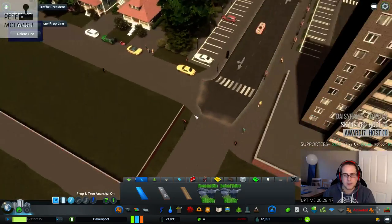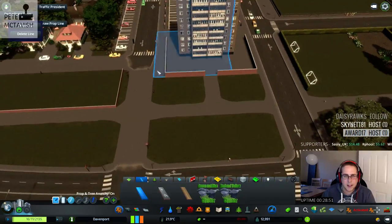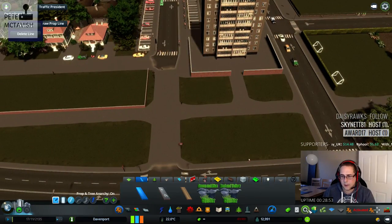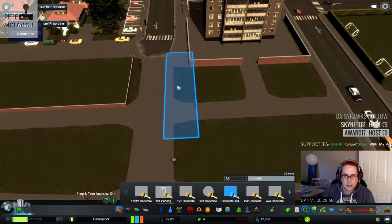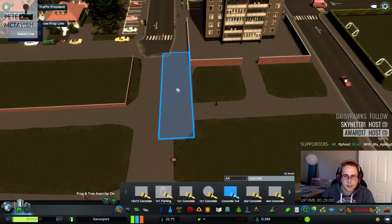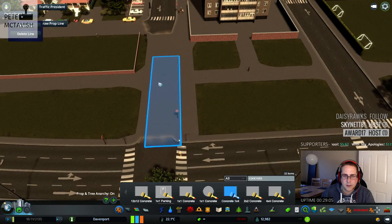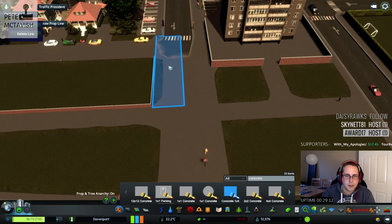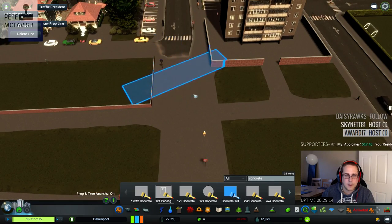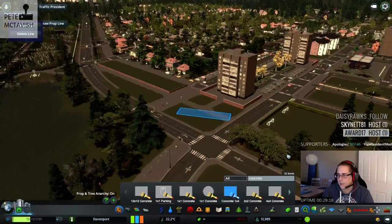Okay, let's see where this is going to go. So this area here, then, let's probably get a little concrete going off, and let's probably come down here with this, just square some of this off a touch. Let's make it look a little bit more. And we can probably just do that little bit. I'm just gonna start expanding it like that.